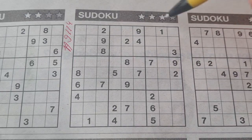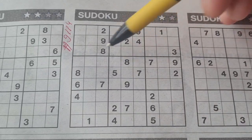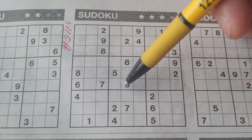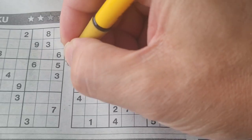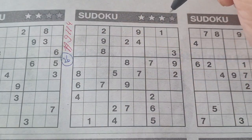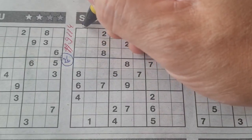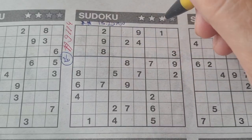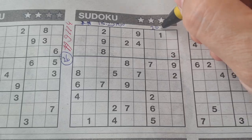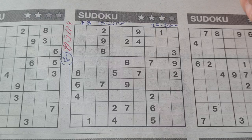Anyway, before I start, I always count the printed digits. Well, let me do this. 1, 2, 3, 4, 5, 6, 7, 8, 9, 10, 20, and 6 more, 26 printed digits. Usually the 3-star puzzle has 25. This one has 1 digit more. Should be a 2-star puzzle. A 2-star puzzle I need 15 to 20 minutes to solve. Well, it's indicated with 3 stars by the publisher, for which I need 20 to 30 minutes. Question is, is it a 3-star or 2-star puzzle? Well, we don't know. We will see. So let's get started.